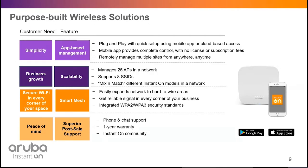Next one is secure Wi-Fi in every corner of your space. So for coverage, we have this feature called Smart Mesh. It easily expands the network to hard-to-wire areas, so you get a reliable signal in every corner of your business. Integrated WPA2 or WPA3, an enterprise security standard.